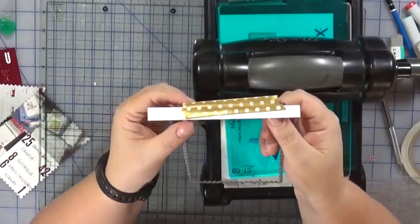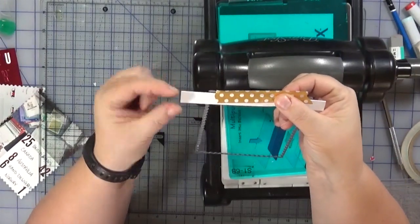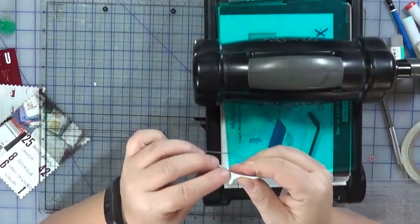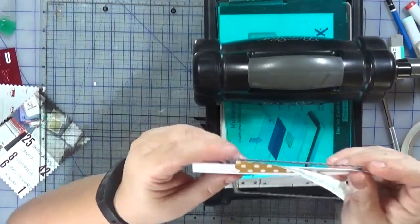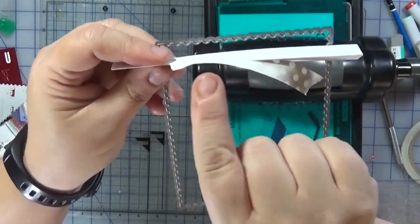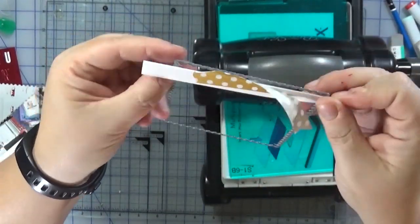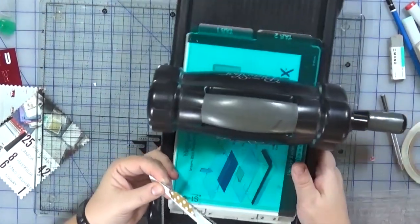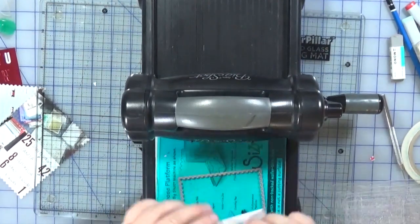Okay, so I think I've come up with a way to hinge this. So I have taken a 1/2-inch piece of paper or cardstock, I've scored it in half, and I'll show you how I'm going to align it. I don't know if you can see, you see how the postage stamp has a straight edge and then it's got the curve? So I want to align the fold just below that straight edge so that it doesn't cut that. That's really important. Otherwise it'll completely sever it in half and you'll lose your fold.